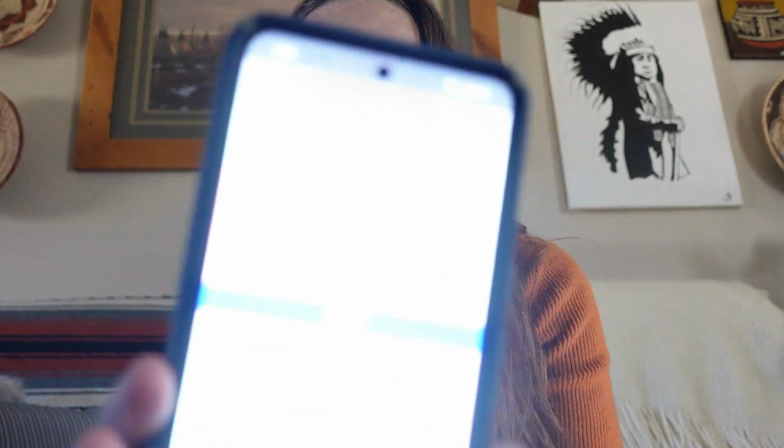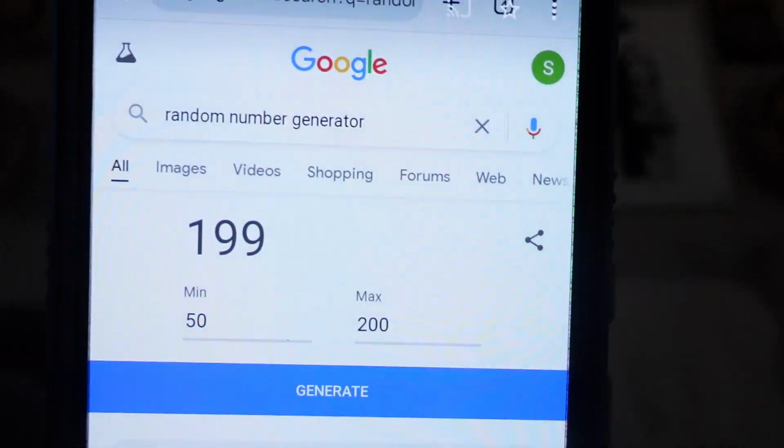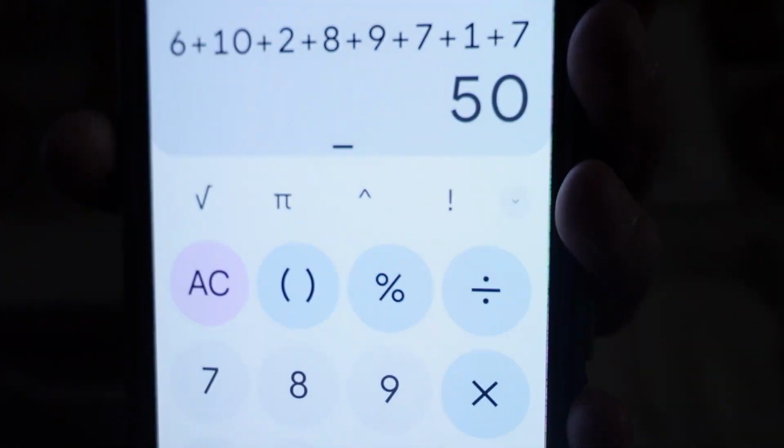And our number for today is 199, our largest page count yet. So 199 plus 71 is 270. So I have 270 pages to read today. So far this morning I have read 50 pages, so I have 220 pages left.